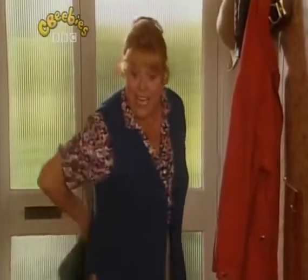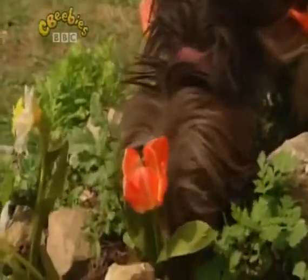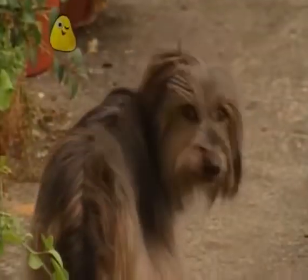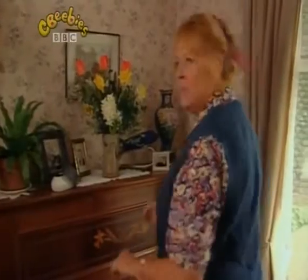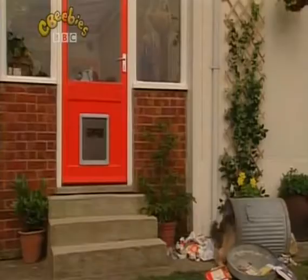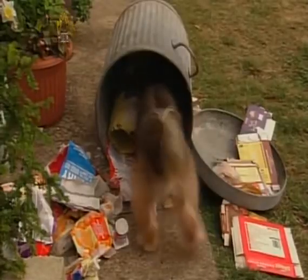Now, Pippin, see if you can't find that glove of mine. Goodness gracious me, what was that? Oh, Pippin, whatever are you doing? Oh, you found my glove. Thank you, Pippin. You are a clever dog.